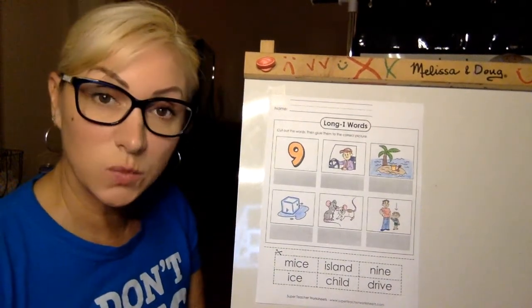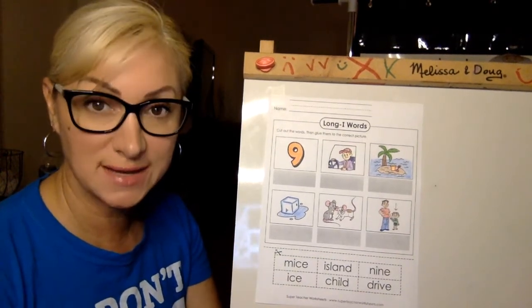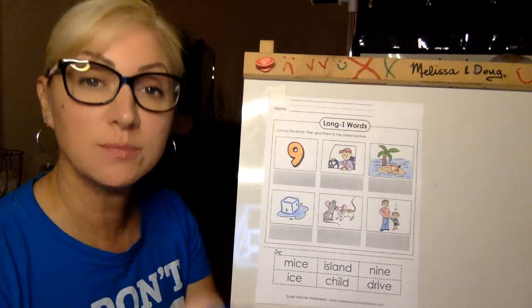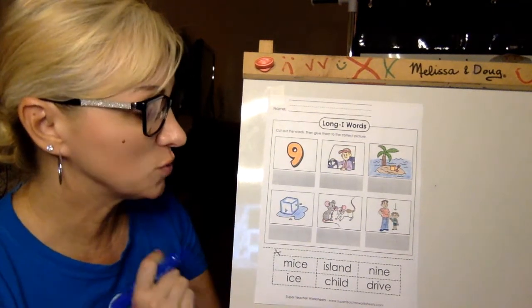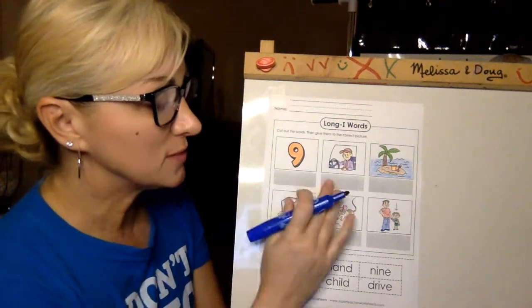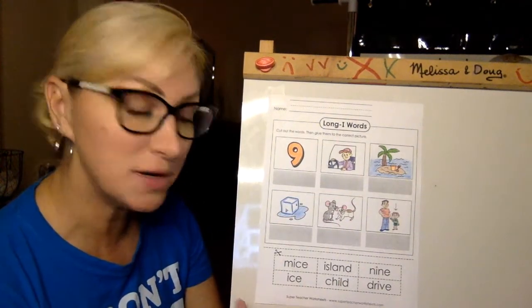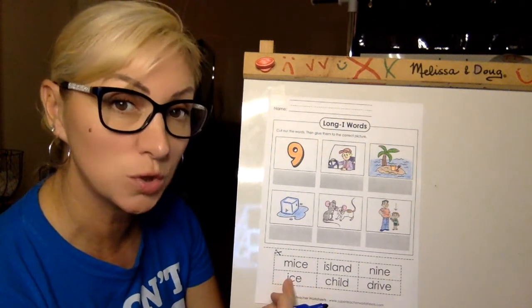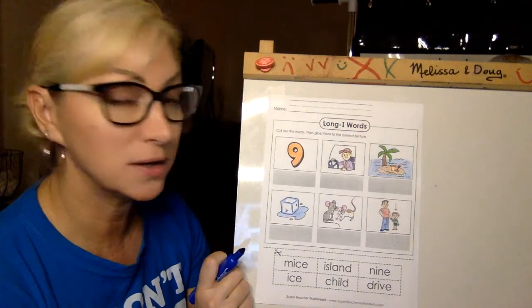Hello, this week we are studying the long vowel I sound. So anytime I says its name, I. That's what we're going to be looking for today in this portion of our writing. We have some pictures here that we're going to look at first, and then we're going to write what it is, and then we're going to match the words down at the bottom to the word and the picture.